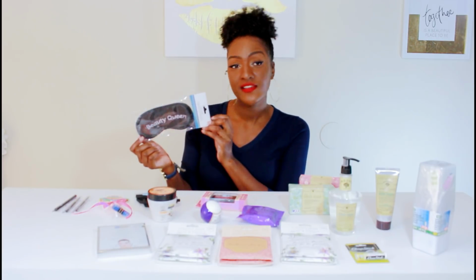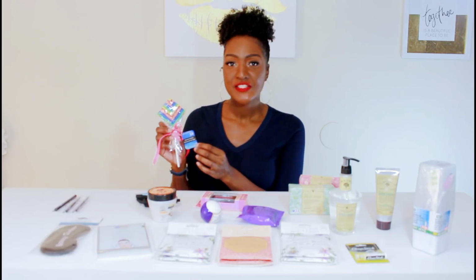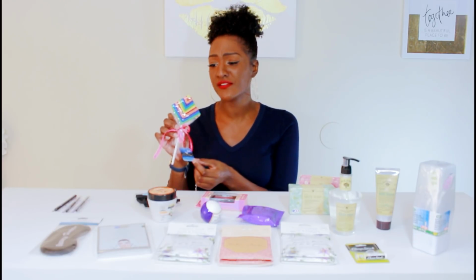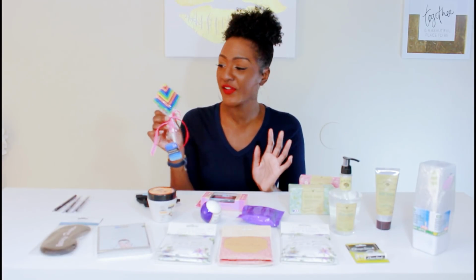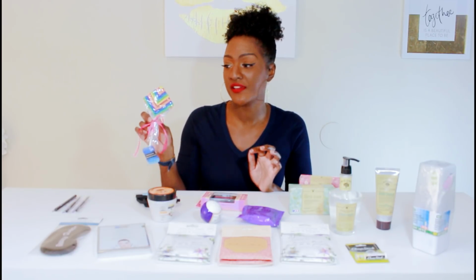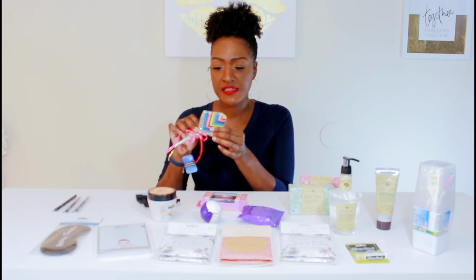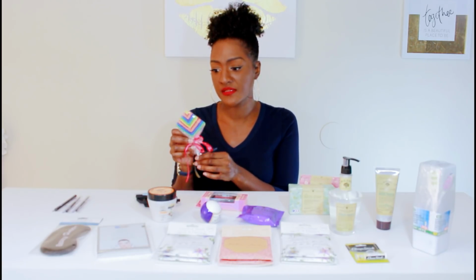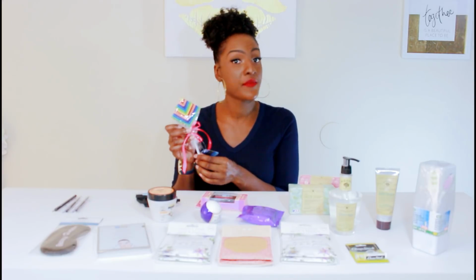Next, I saw this really cute eye mask. It says Beauty Queen right on the front. Super adorable. So the next item are class-free flat elastics, which I don't even know what it is except for hair ties that I can use that are in the shape of a lollipop, okay? So I thought this was really cute. I think that would be a great gift idea, but basically I think these are just flat elastics or something. I'm not sure if it's meant to be used or not, but I'm gonna try it out, but I thought that would be really cute.